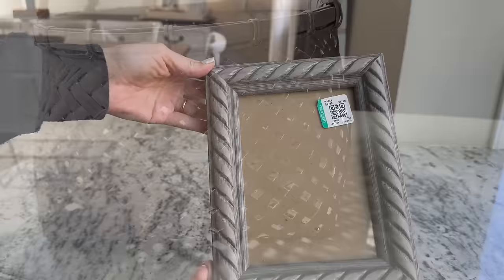You may recall that I picked this up a while back at the Goodwill Outlet. I am constantly picking up little miscellaneous crafting items there. It has saved me so much money.